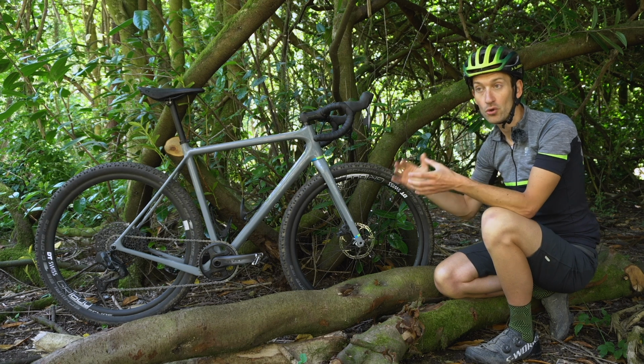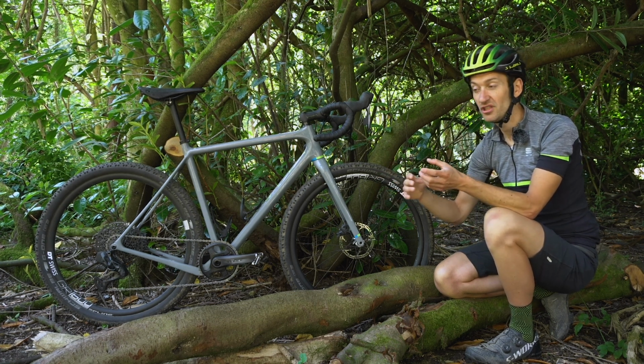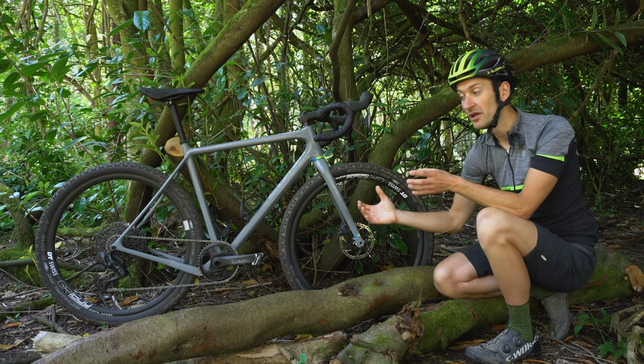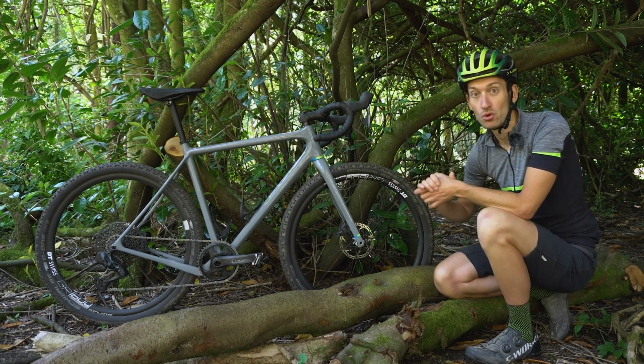When you're riding off-road on a gravel bike, you tend to find the cadence that suits you, you find a gear that works. You are prepared to compromise a little bit more compared to on a road bike when you're in a group ride where cadence is much more critical.